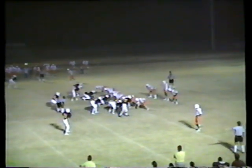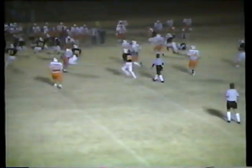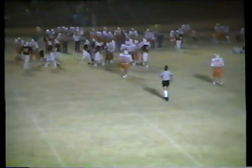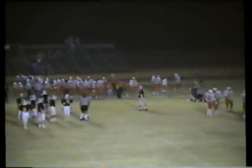Number 12, Harrington looking around. Harrington back, low snap, in the 31, breaks a tackle, swings to the outside, he's still running, cuts back up to the inside. Brought down by number 51. Some good blocking on that play by Barry Threadgill, who was shaken up earlier. Some good blocking by the Clemson line on that play.